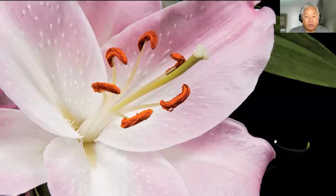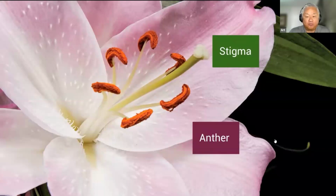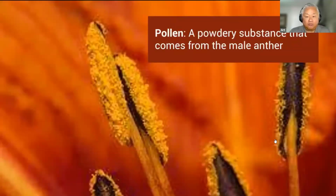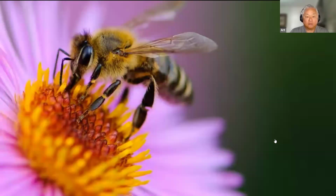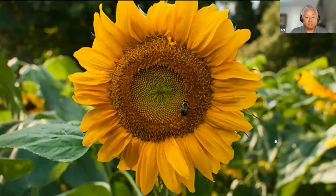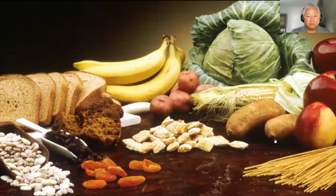All flowers have a male part called the anther and a female part called the stigma. Pollen is a powdery substance that comes from the male anther. When pollinators move from one flower to another, the pollen attaches to their bodies and goes to other flowers. This makes it possible for plants to make seeds and reproduce. Pollination is necessary for food production. All of our plant-based foods, including grains, fruit, and veggies, need pollination.